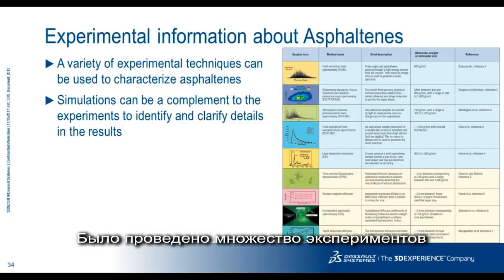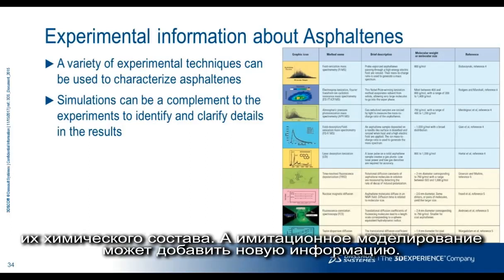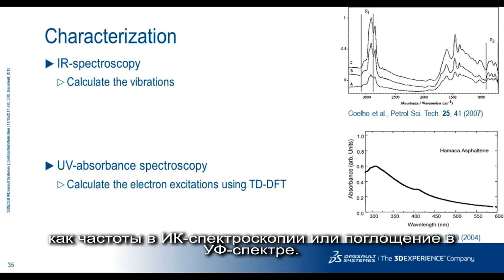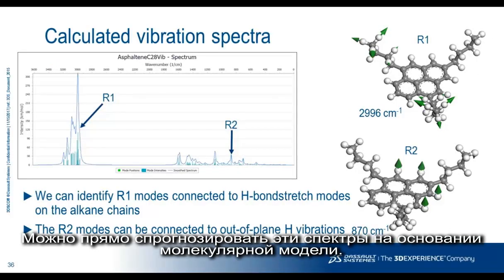There's a large amount of experimental work that's been done to characterize these materials, to understand chemically what they consist of. And simulations can add information to that. So by building models of different structures, one can predict properties like the infrared frequency or UV absorbance spectroscopy. So one can directly predict these types of spectra based on a molecular model.